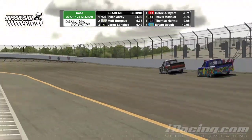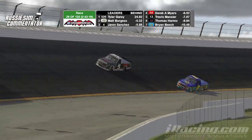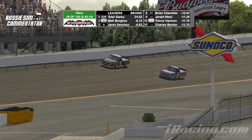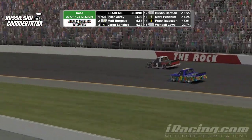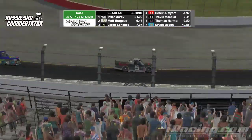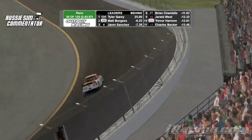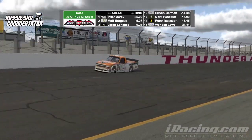The 5 of Mark Pentecoff now, who is under attack from Frank Isaacson. Frank takes the low line on Mark. These guys are battling for the most important position of them all, and that is P13. Frank couldn't quite get the move done, pulled out of it. Bringing up the rear is the 22 of Wendell Lowe. 21 seconds off of the lead.